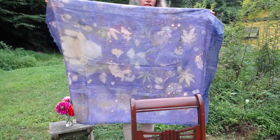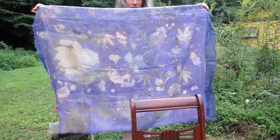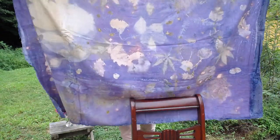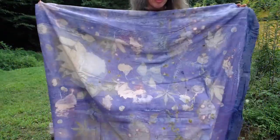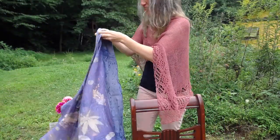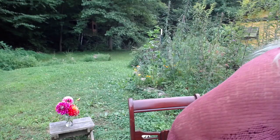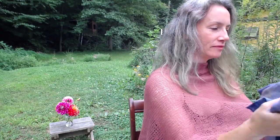Look at that. So it needs to be something other than just a bed sheet. Although if you look, there's little rips here and there because they really were old bed sheets. But we'll see. Maybe Ashley will have some good ideas of what I can do with them.